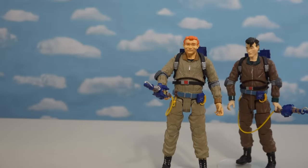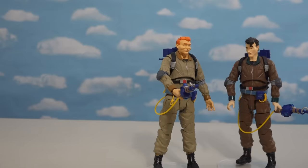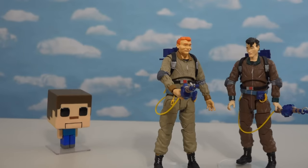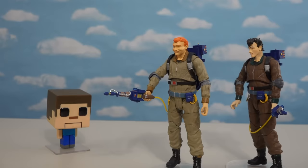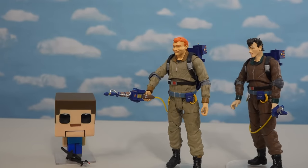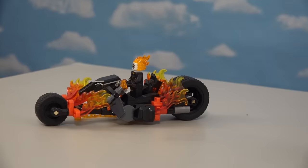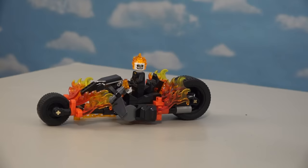Hey, Ray, welcome to the team. Yeah, thanks, Venkman. Oh, we're gonna have some fun busting some ghosts around here. Oh, yeah, I'll say. Oh, I love busting ghosts. Let's go, guys. Yeah. Hey, who is this? Oh, that's Bubba Steve. He's our ghostbuster in training. Yep, that's me. Just show me where those ghosts are at. Oh, wait a minute. Oh, there's one right there. Oh, it's the Ghost Rider. Oh, no, the Ghostbusters. I'm out of here.